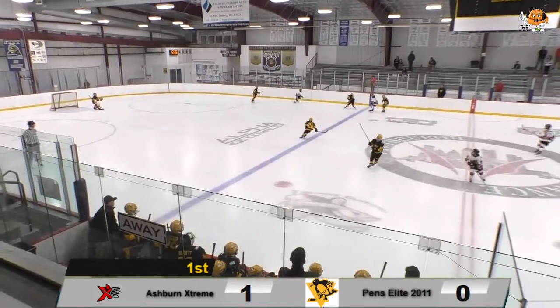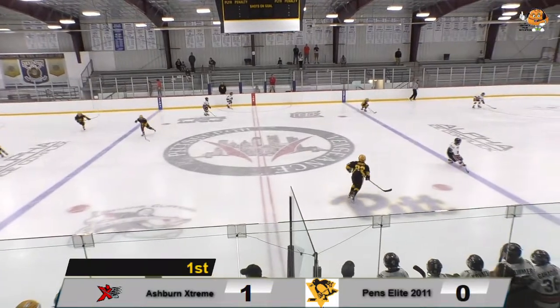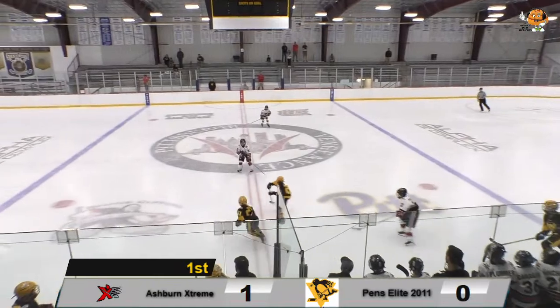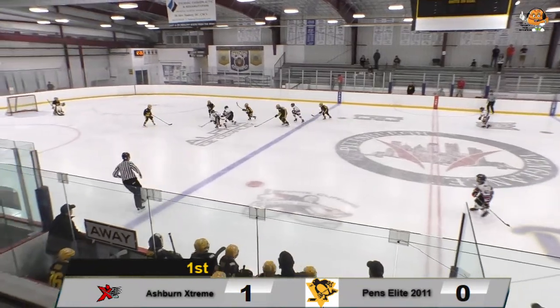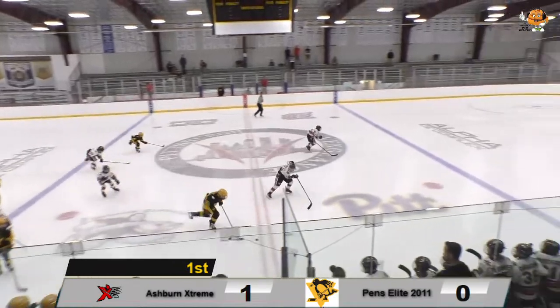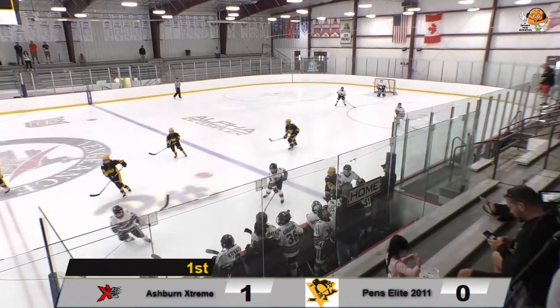Kumnick gets there. It's good to have Goldberg and Kumnick back in the lineup for the Pens, as they'll have 11 skaters, or 12 maybe, I believe. Yeah, Vickers back as well, so 12 skaters for the Pens in this one. Pens trailing 1-0 here early in period 1 as Zachi breaks free and comes up the boards. He's stopped.